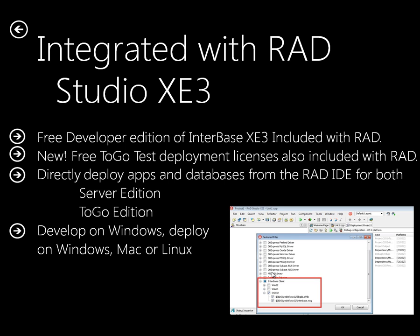Traditionally, InterBase has supported Unix platforms also as a first tier, in that even though you might notice only Windows and Mac OS X from your RAD Studio IDE as deployment platforms, you can also choose to deploy the InterBase database server on your Linux or Solaris operating systems if you have multi-user applications that are better suited to have a database server for those productivity and scalability needs.